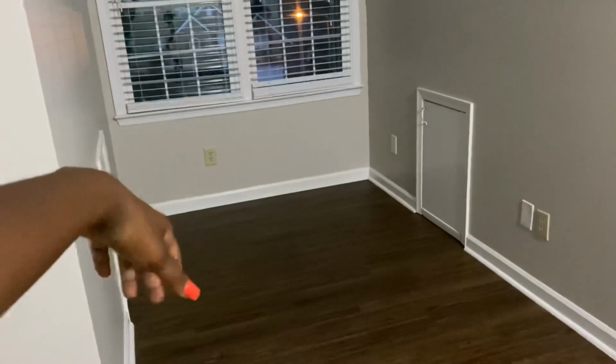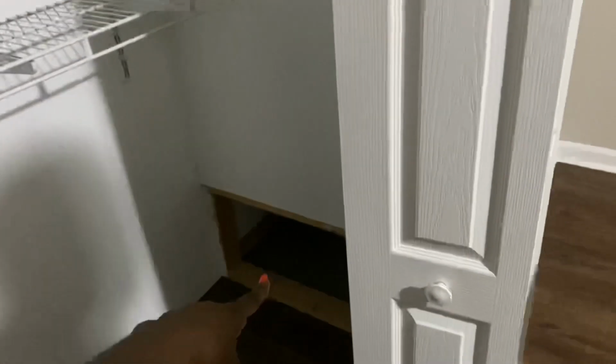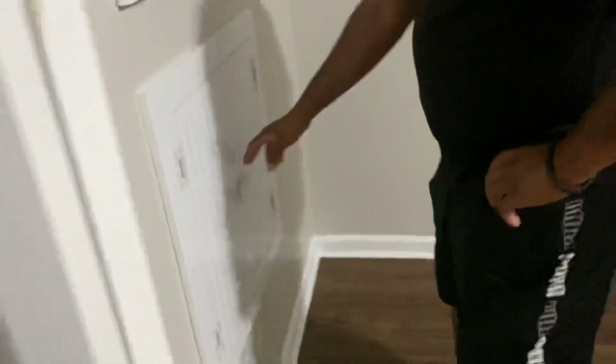Closet. Yay. It's tight. But it's a linen closet, girl. You got a little office space right here. I can't necessarily trust the kids in here. 1, 2. And then look, check this out. How to get lost forever. And then what?